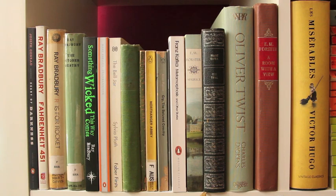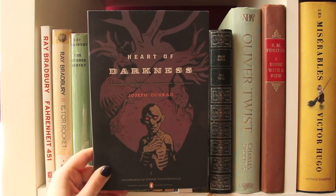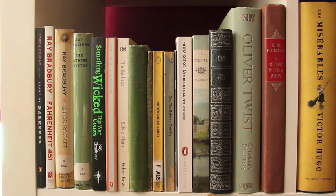This is the first bay of my classics, and it's actually the only one which is properly double stacked. So starting on the left here, Joseph Conrad's Heart of Darkness, and then I've got 4 Ray Bradbury's. I know that most of these don't really fit properly in the classics section, but this is where I had space on my shelf, so this is where they're going.